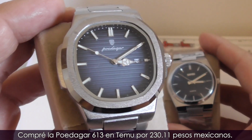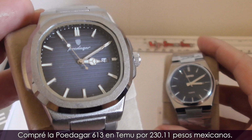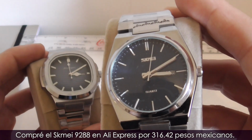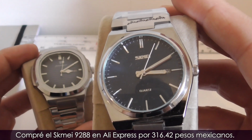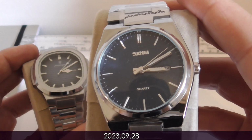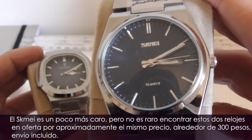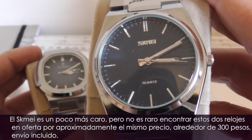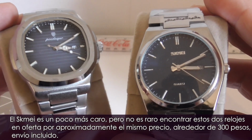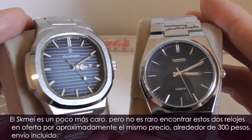I bought the Poedagar 613 on Temu for $13.49. I bought the Skmei 9288 on AliExpress for $18.55. The Skmei is a little bit more expensive, but it's not uncommon to find these two watches on sale for about the same price, close to $20, including shipping.